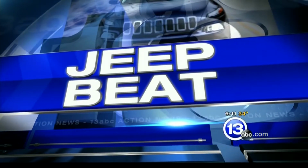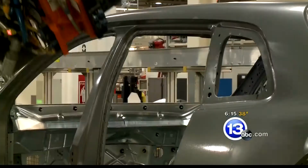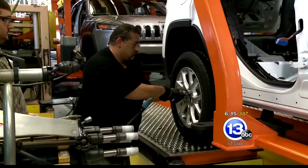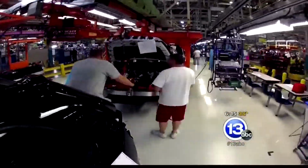Videographer Todd Gaertner got a rare look behind the scenes as crews build one of our new 13 ABC Cherokees. Most of us don't think much about what it takes to put our vehicle together.